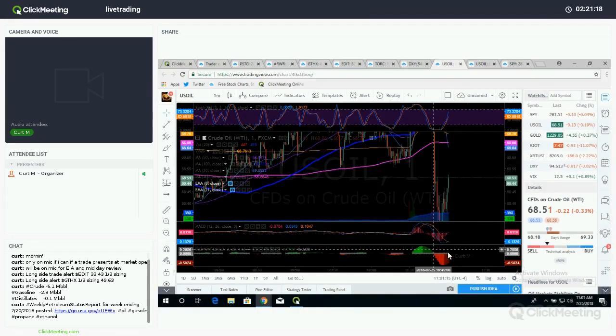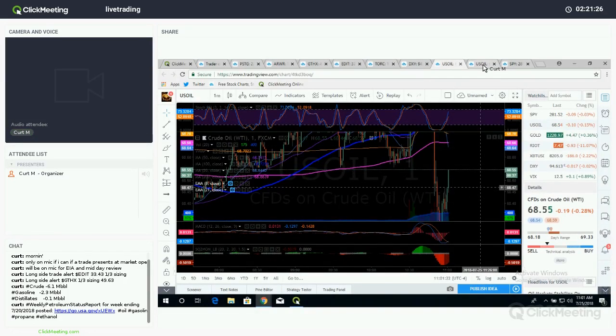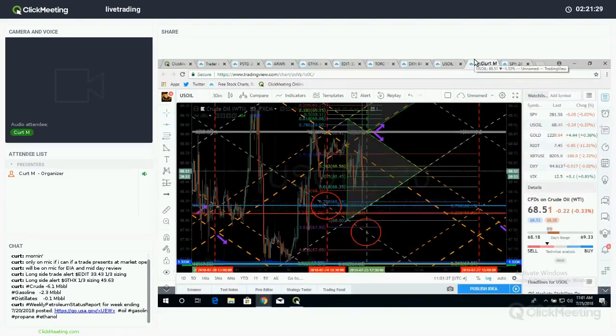So there's our MACD, our stock RSI. Squeeze momentum's switched. So here comes the test on the 200. So that would have been a decent entry there. Here comes a test at 68.56. Up through, see how it banged through there? Now the quad wall is next. Getting close to that 200 MA. Getting close to green on the day again too.